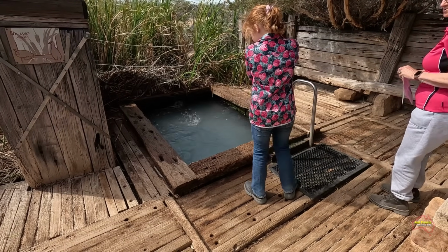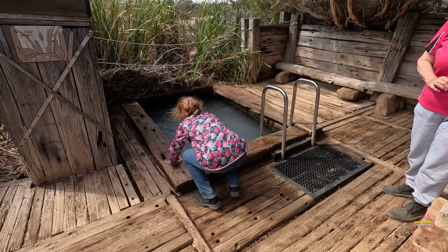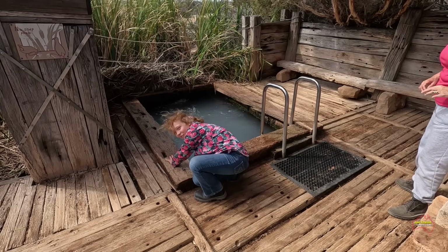We didn't go into the natural spa on this trip, but it is claimed to be 29 degrees in temperature, and that's in centigrade, and it's very high in mineral salt.